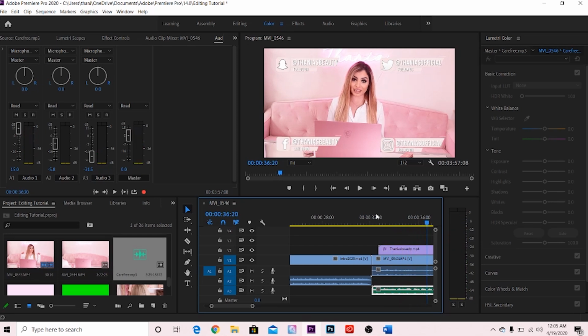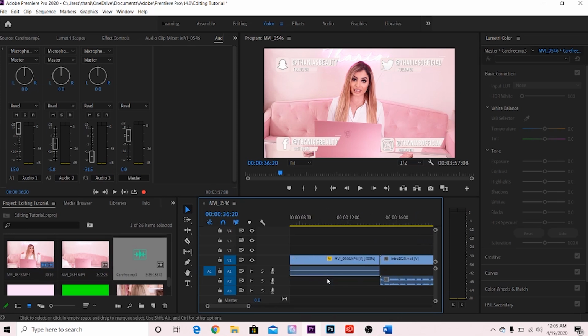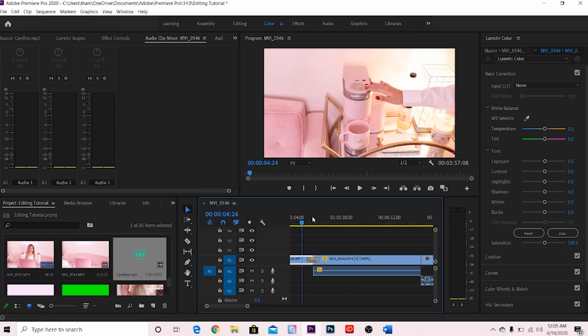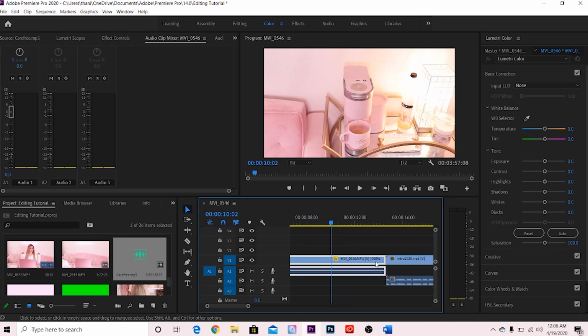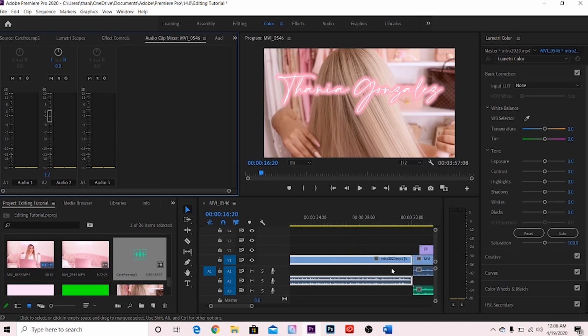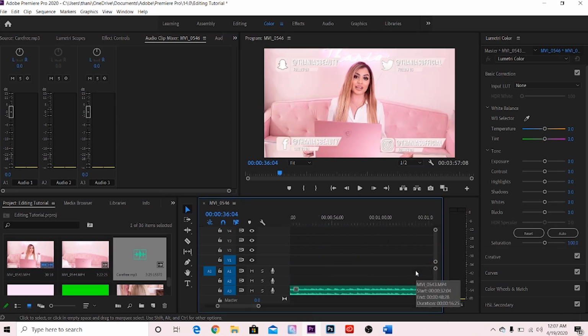Okay, so usually I like to play it back just to make sure everything sounds good, and that is how you adjust volumes on a track. Now, if you did want to adjust the volume on just one clip, then you would go to Audio Clip Mixer. You would select whichever clip you want to change the audio on, and right here you just change it. Simple. The next thing I'm going to teach you guys is how to do a voiceover.